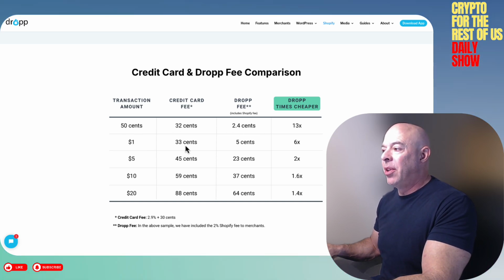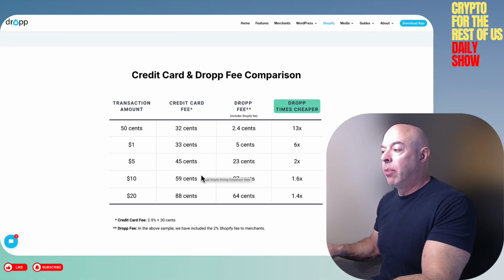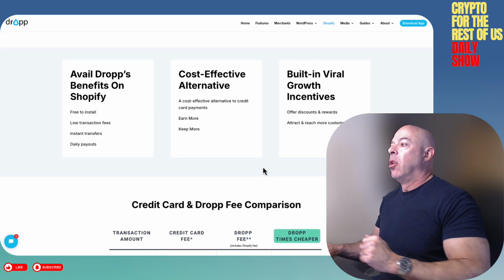$1 is 33 cents versus 5 cents. $5, it's 2 times better. And as it goes up, it's less and less. So you're looking at things probably under $20 or $30 or less. You're going to pay significantly less using the Dropp fee. You know, sometimes those credit card fees are even more expensive. So there you have it.